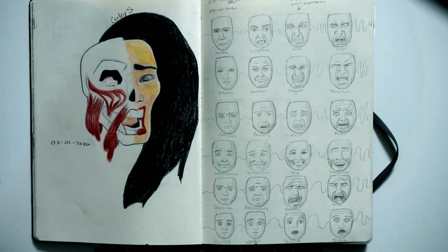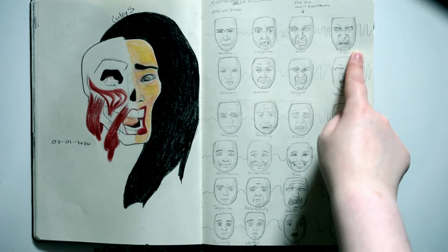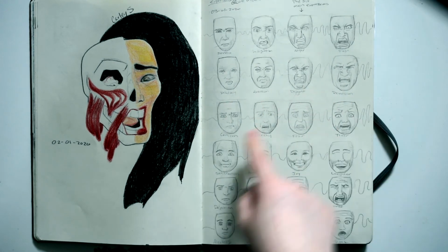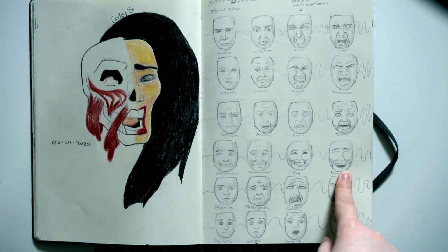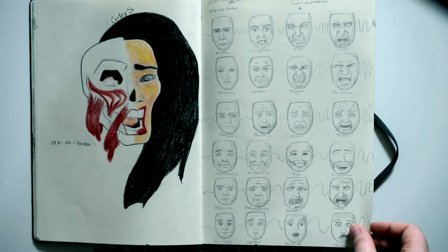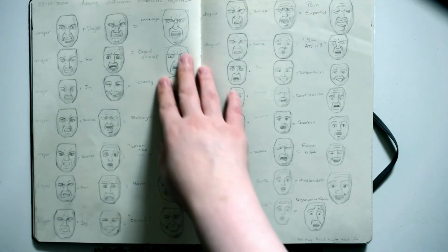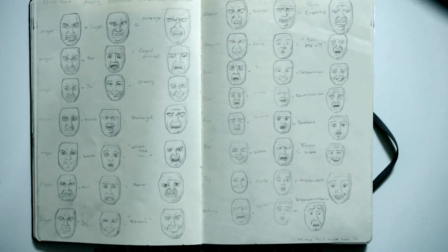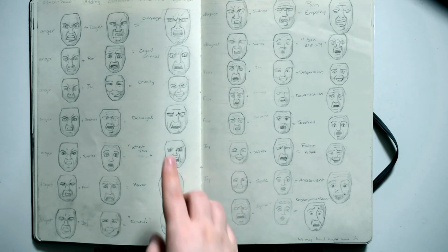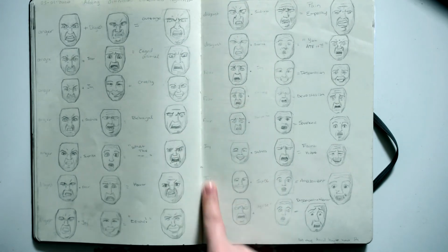So I went to Pinterest and I found a couple of helpful little guides from Scott McCloud on how to draw angry, repulsed, terror, happy, sad, and really shocked kind of expressions just to dip my toes in the water. And in this page is another page from Scott McCloud's book that I found on Pinterest, and it just shows a combination of the last page and what they can all turn into.